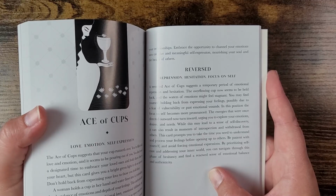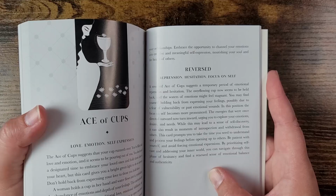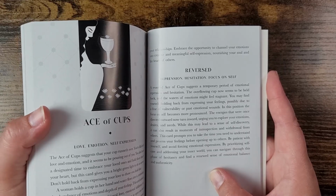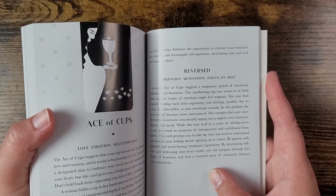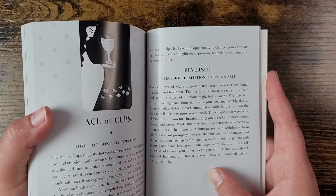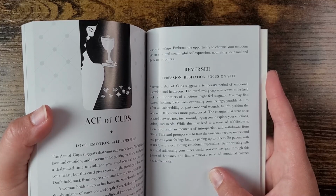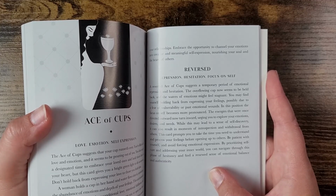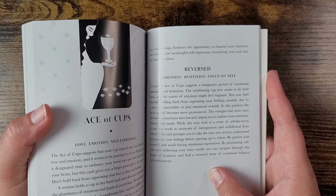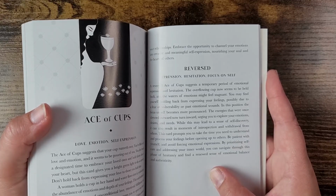The energies that were once directed outward now turn inward, urging you to explore your emotions, desires, and needs. While this may lead to a sense of self-discovery, it can also result in moments of introspection and withdrawal from others. This card prompts you to take the time you need to understand and process your feelings before opening up to others. Be patient with yourself and avoid forcing emotional expressions. By prioritizing self-care and addressing your inner world, you can navigate through this phase of hesitancy and find a renewed sense of emotional balance and authenticity.